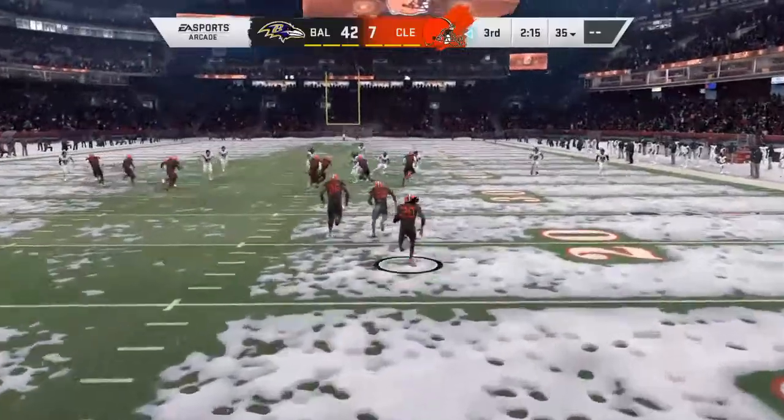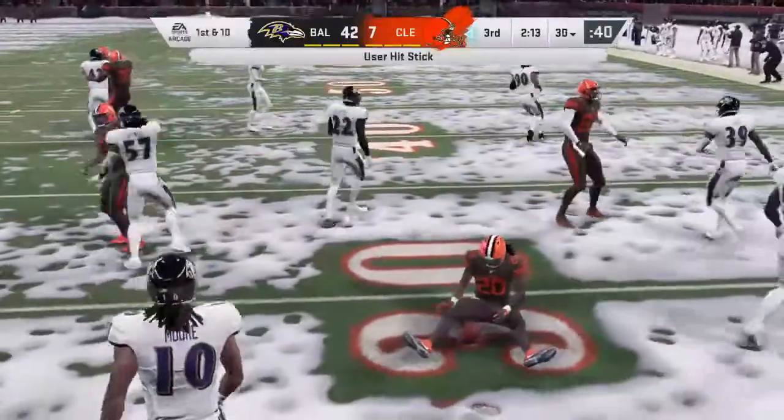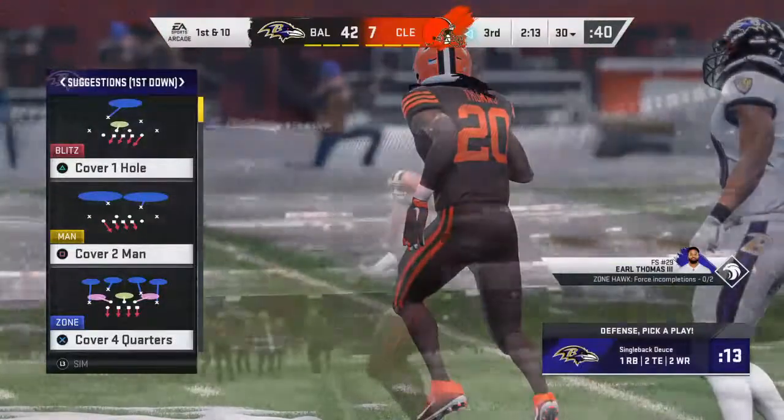He's not worried about his body. He's not worried about sliding. He's not worried about protecting himself. He's worried about getting yardage. If you're on the defensive side of the ball, you've got to start figuring out what these blocking schemes are and finding ways to defeat them.